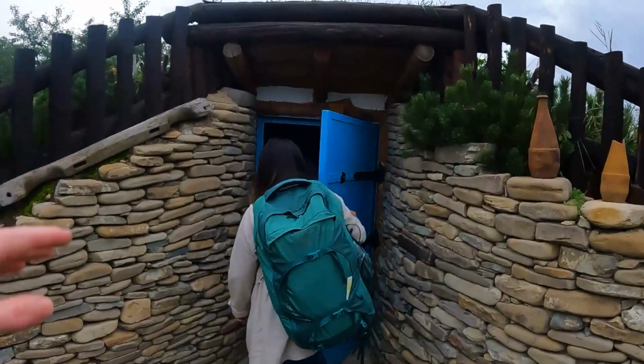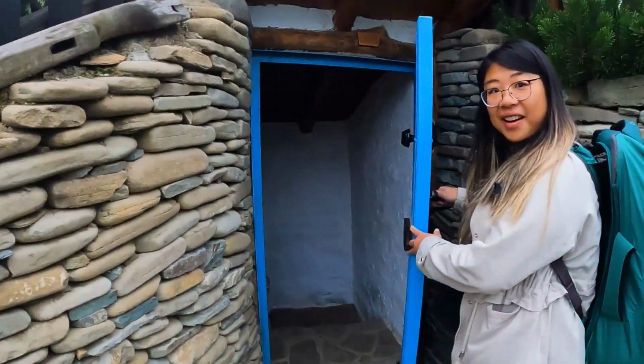One of the most unique accommodations we've seen. Go ahead, Steve. You want to go? Okay, camera first. Sure.